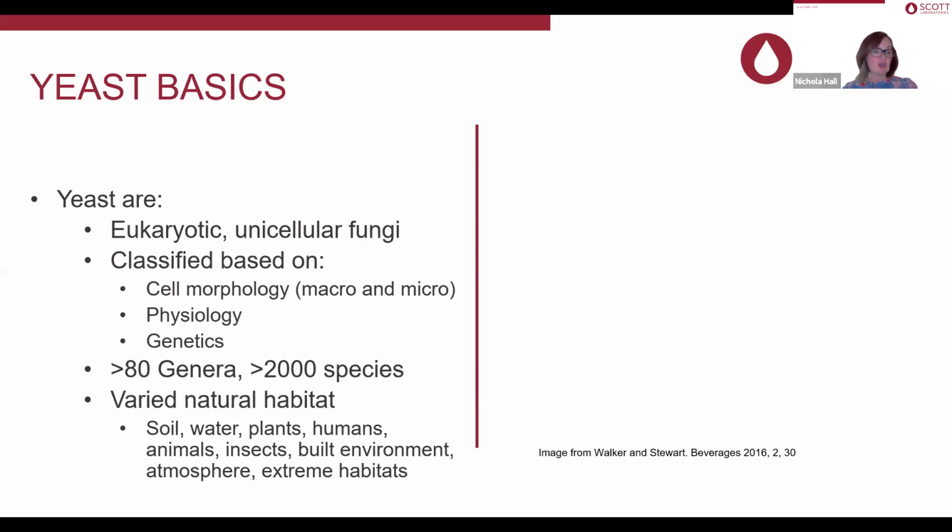Is it through fission, which is laying down a cellular plate and kind of growing like in a rectangular shape? Or is it budding? And that is how most cells actually will divide from one cell to two, through a pattern of predetermined budding. And that budding can be multilateral, so it could bud all over the surface of the yeast. It can be bipolar, so it's only going to bud from the poles. It could be unipolar. Okay, so looking at what the cell is doing helps us classify what that organism actually is.